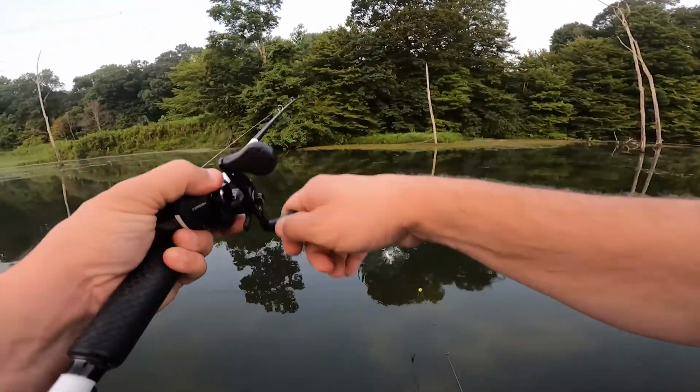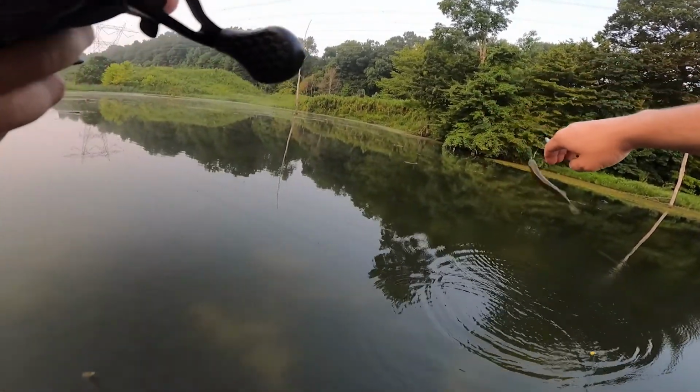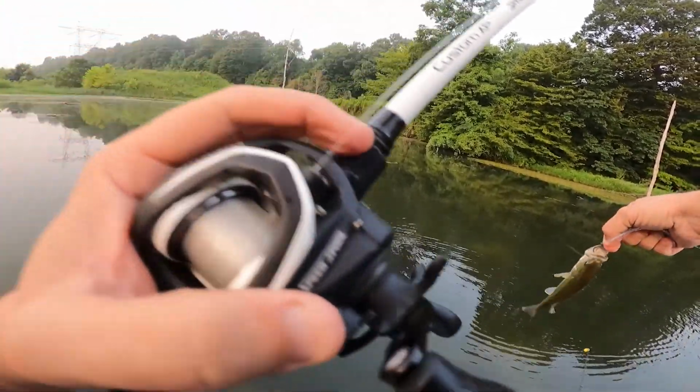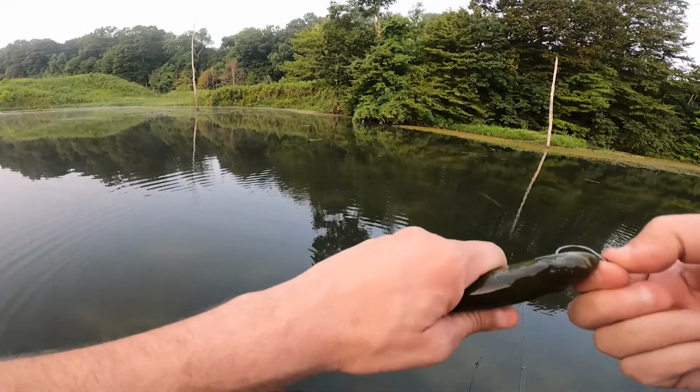There it was. I don't know if you can watch him come and get it in there, but some hungry little fellas. Oh man, you were trying to cut me up.